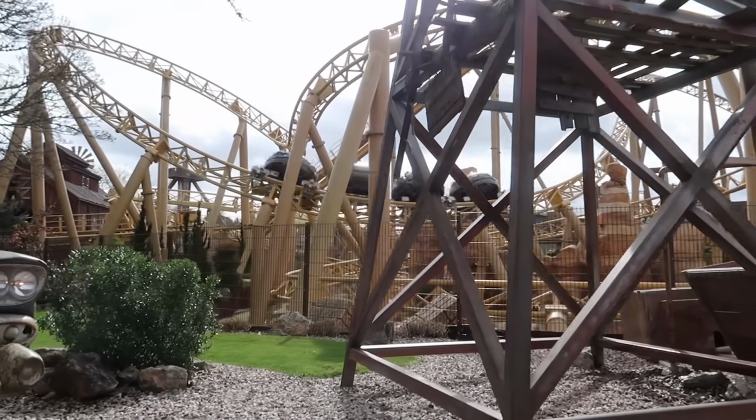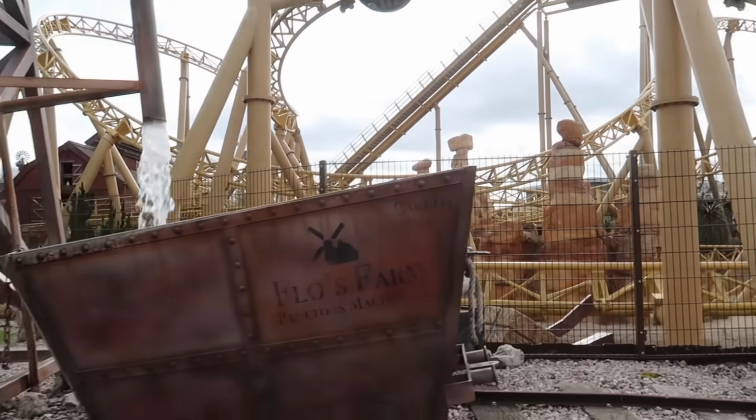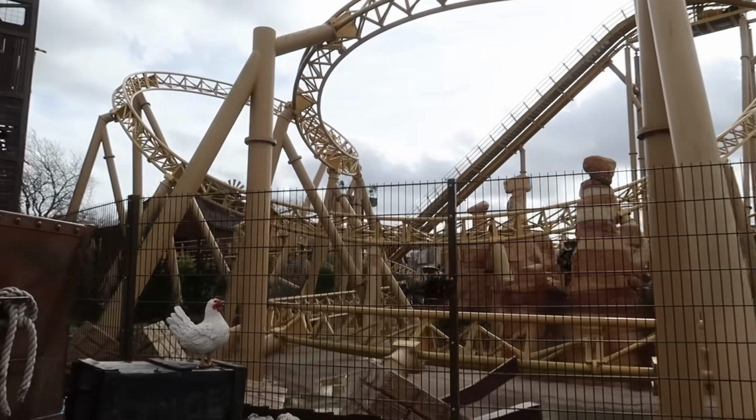Awesome music, of course, provided by IMAscore. Look at this. The best family park in the UK.